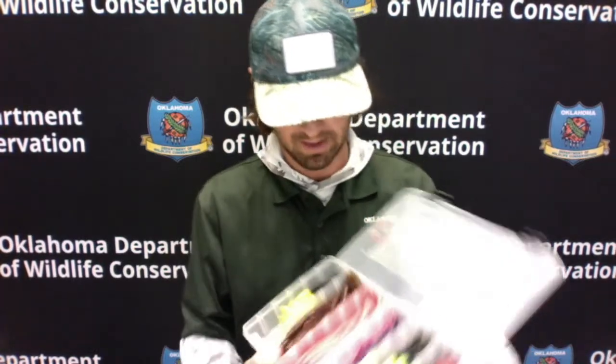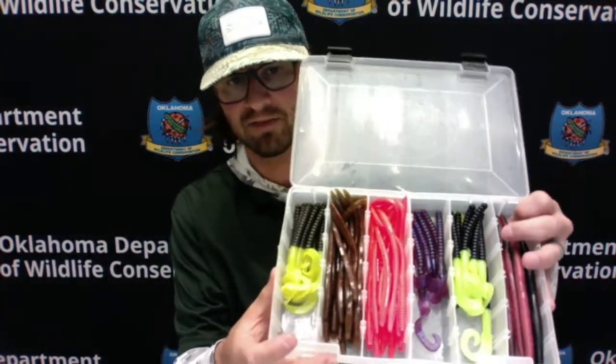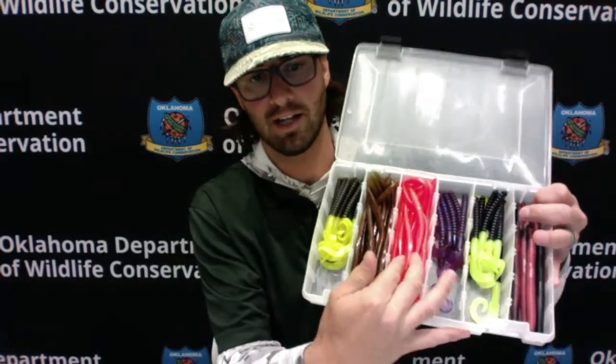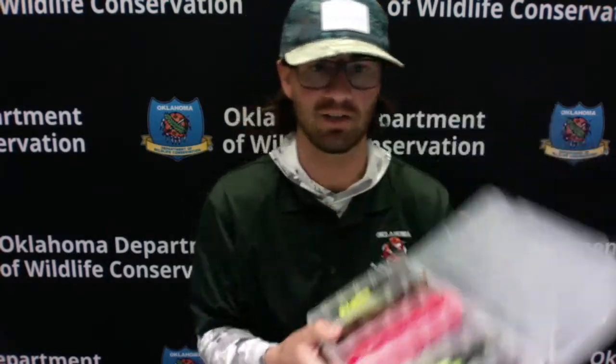Here's some worms, different types of worms here. These are all pretty standard colors for bass fishing. Big red worm. This is a good one, like in the winter months, pre-spawn, a big 10, 11-inch red worm. Putting that down in 25, 30 feet of water around cover, it gets dark down there. There's not a lot of light penetration. So a big red worm can really get their attention, especially during the pre-spawn and winter months.